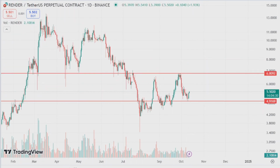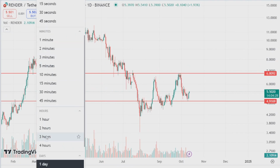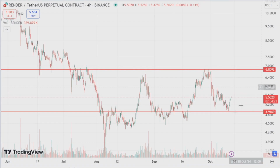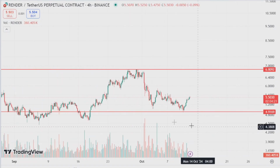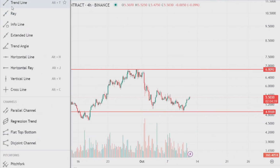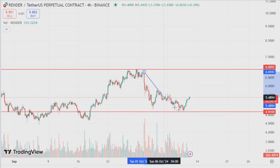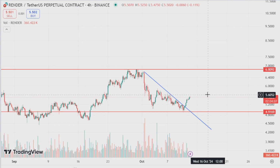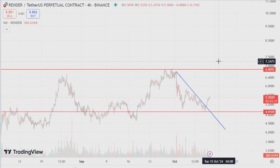What we're also seeing on the 4-hour chart is what I tweeted during the week, and I told you to pay attention to it: Render is breaking out of this zone. If you take this stop right here and connect 4 or 5 dots, which is very bullish, Render is just breaking out. And the next target I even mentioned on Twitter would be 5.65, which is getting very close. Then the next step, of course, would be making a higher high and going out of this zone.